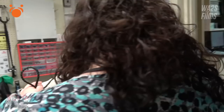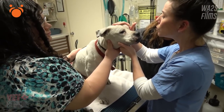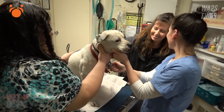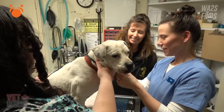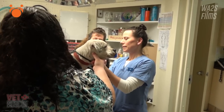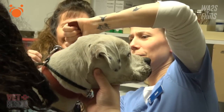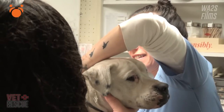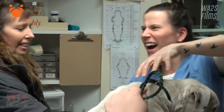Step up on your paw. Why aren't you stepping on your paw? There you go. She's a good girl. She's a nice girl. She's like, what? Look at this. She's like, I got out. Yeah, take that dirty collar off. She's going to be a really pretty shade of white when she gets clean. I know, that would hurt. Oh, wow. There's so much dirt caked in there. I know, you can't get it off. There you go. Ew. Yuck.